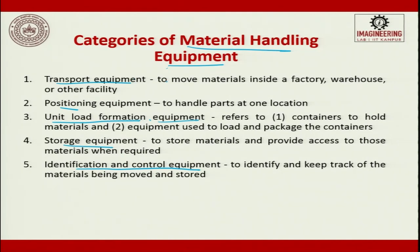Transportation equipment is used to move materials inside a factory, warehouse or other facilities. Positioning equipment is only to handle parts at one location. For example, when you visit a processing industry like the iron and steel industry, where they make rolls and flat plates, the hot plate is made and wound into a coil. A coil will be made and then that coil will be moved. So, the positioning equipment moves up and down, left and right, like gantry cranes.